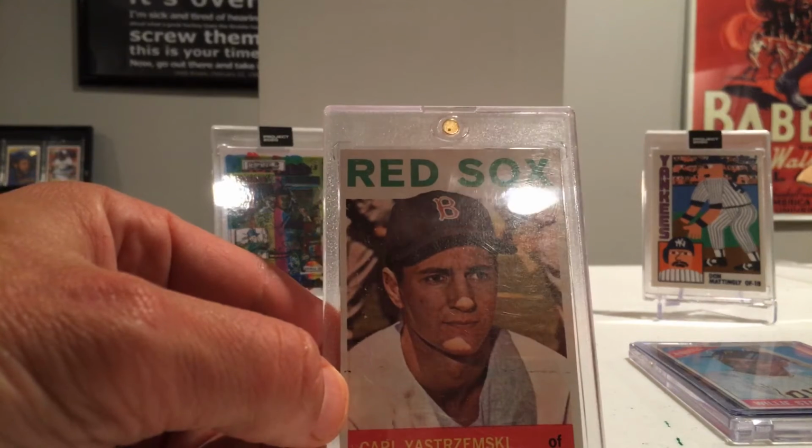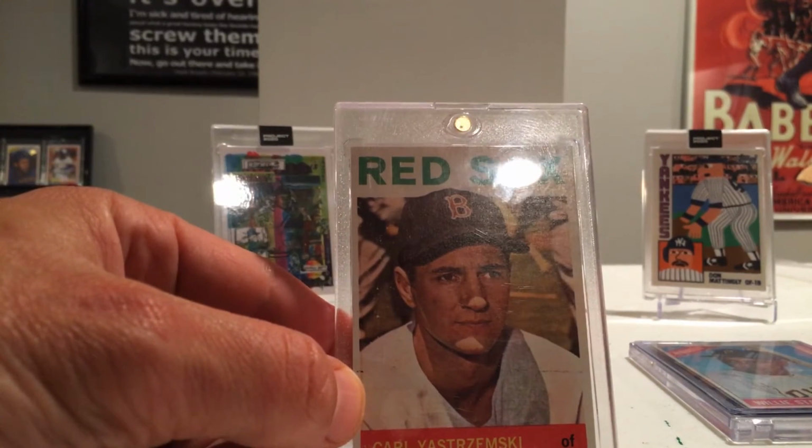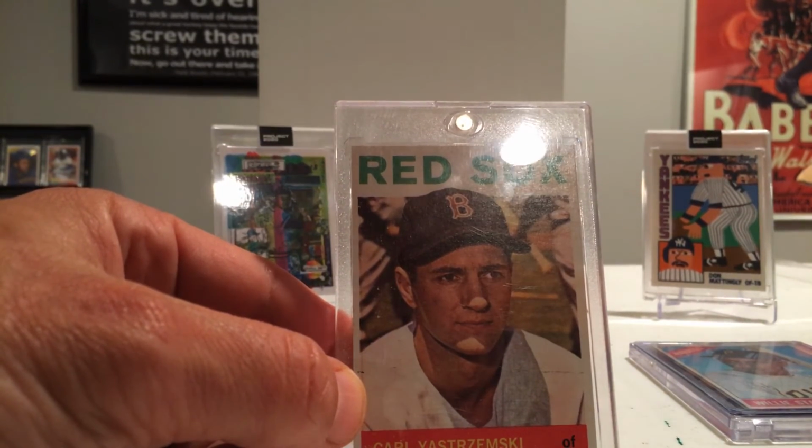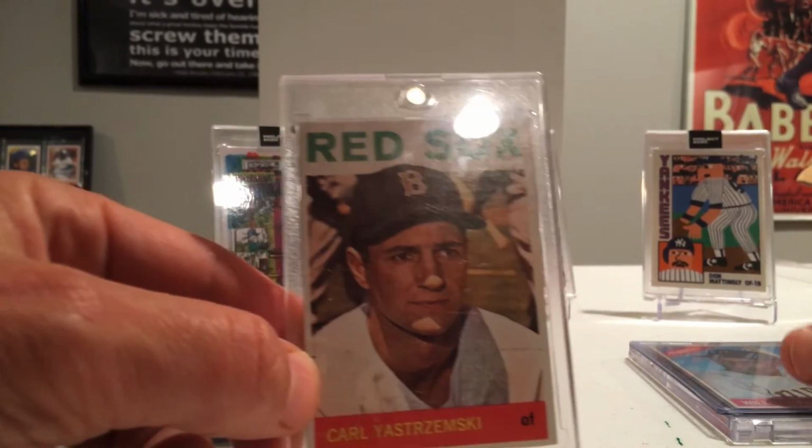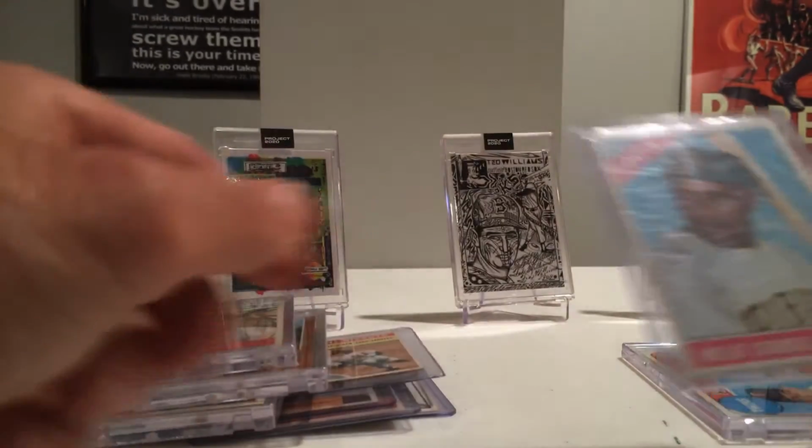One of my all-time favorites is Carl Yastrzemski. It's 1964 Topps, which was probably his fourth year card. Really good shape. Pretty affordable, too. So a good card right there, 64 Topps.